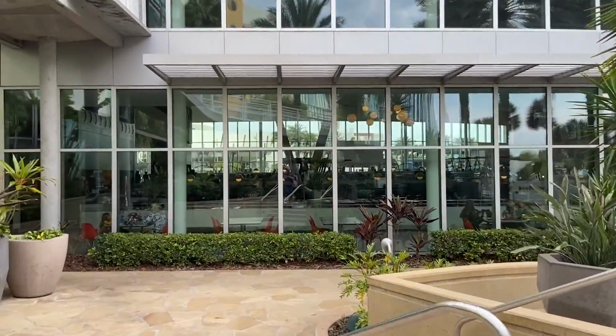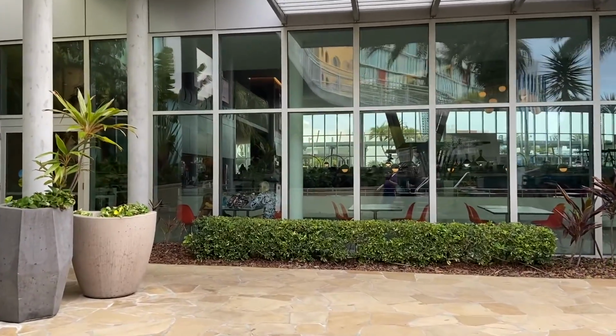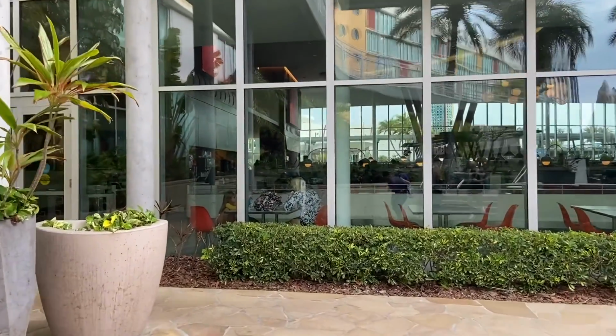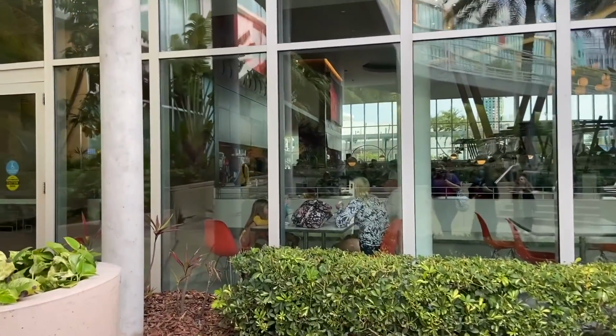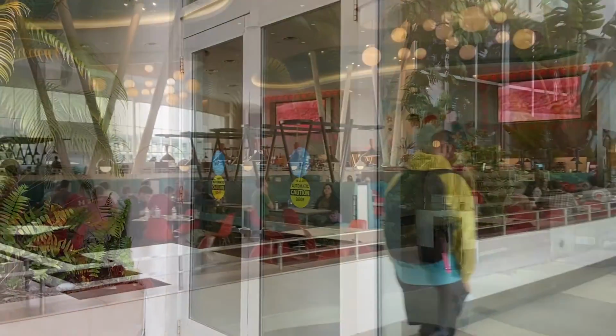So the Bayliner Diner is in here. We are gonna go in here and do the quick service for breakfast. And the buses are super easy here because there's basically this one bus that goes to everything. And our buses have been super quick.